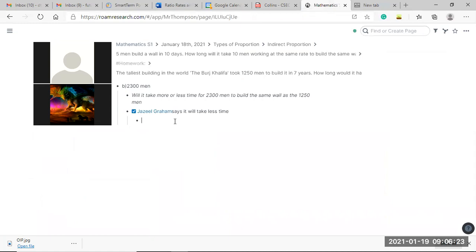Right? Let's do it. So the first step was to write it in a ratio, Jazeel. So put the two amounts of men in a ratio for me. Remember that we start off with what we know. So what original value do we know? The 2,300 or the 1,250? 1,250, sir. Right. So we're going to say for every 1,250 men, there's going to be how many men? For every 1,250 men in this new question, how many men will there be? 2,300.